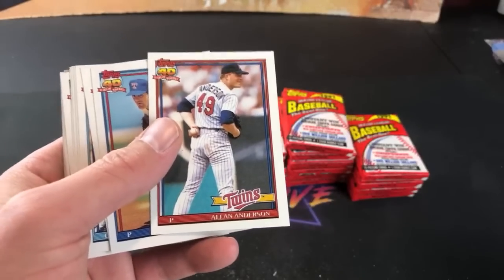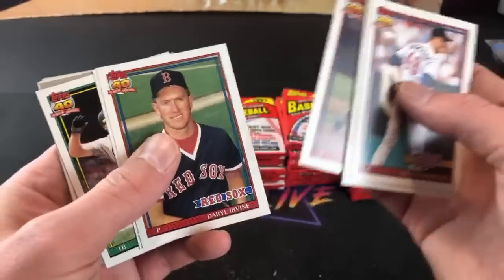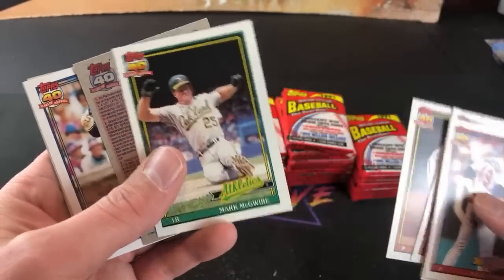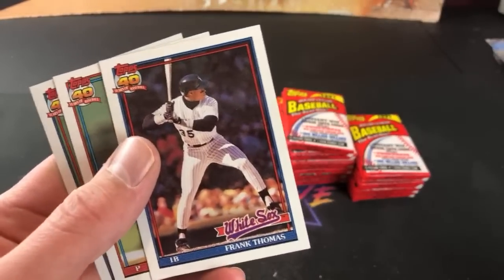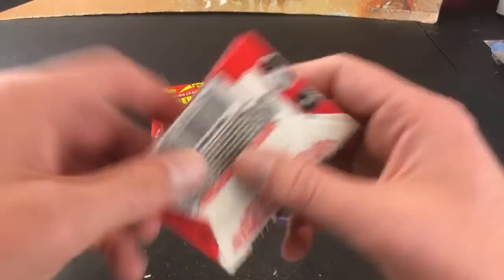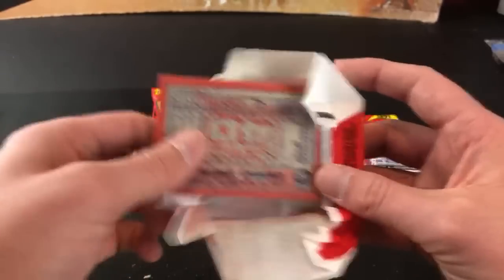Jason says Jose Offerman's daughter is an announcer for WWE. That's pretty crazy. There's a McGwire. Cool looking card. Sid Bream, Mike York. And it's a second year Frank Thomas. Cool card. I used to like that when I was a kid. No sign of the corrected Mark Whiten error card yet.